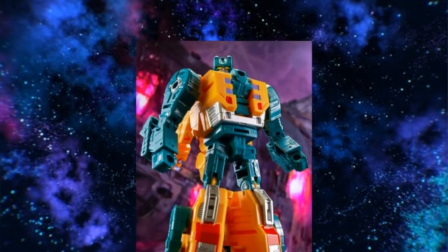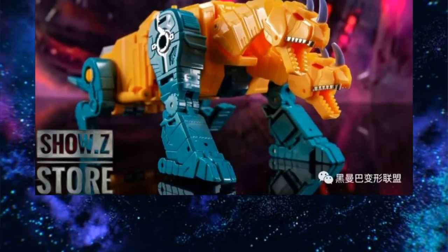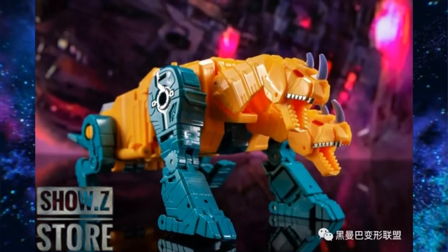Another thing on Show Z that I'm seeing is this Oimech. It's the KO oversized version of the Twin Dragon Center Twin. Here's the thing. This set is slightly bigger, maybe 25% bigger than the original ones they made. I think they were the Power of the Primes series, but they were basically Combiner Wars, upscaled, and I hope this set ends up looking good.